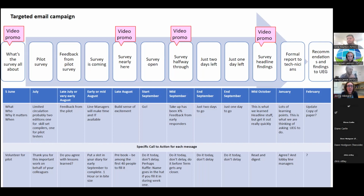So where we were getting a 95% completion rate, that was in a faculty that already had a clear technical structure, and we knew who all the line managers were. It had somebody responsible for technical services at faculty level. In the faculty that had the 48% completion rate, they couldn't even provide us with a list of their technicians at the very start of the process, and probably still would struggle to tell us who all the line managers are. So we've actually been able to use that information to ask for change.